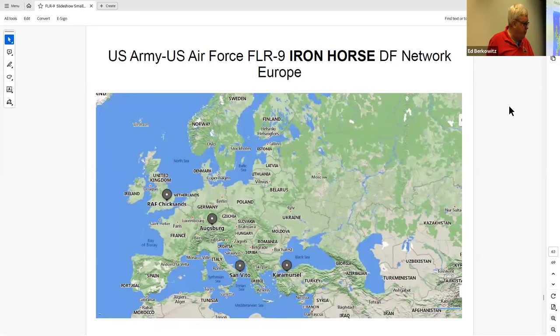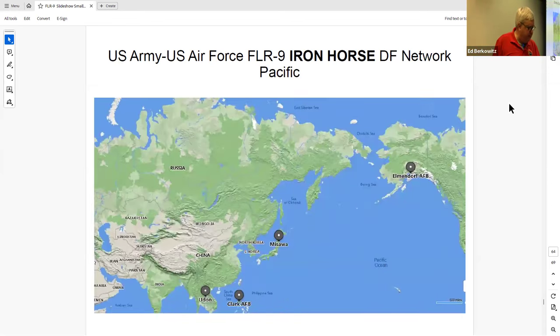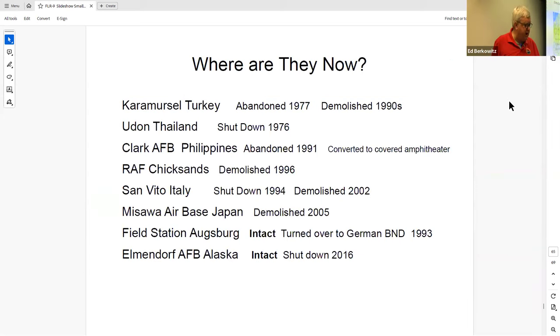Here's Iron Horse, which was the code name for the system. RAF Chicksands in Great Britain, Augsburg in Germany, San Vito, Italy, and Caramersal in Turkey. A 1,400-mile DF baseline there. These antennas with a 4,000 nautical mile receive are covering basically two-thirds of the entire Soviet Union, all of Eastern Europe. In the Pacific Theater, Elmendorf Air Force Base in Alaska, Field Station Misawa in Japan, Clark Air Force Base in the Philippines, and finally Udorn down in Thailand, forming the eastern half, the Pacific half of Iron Horse, covering the other two-thirds of the Soviet Union and also covering Communist China.